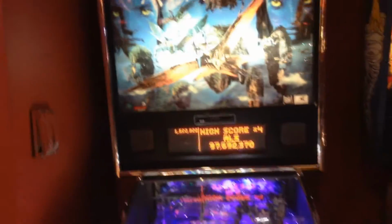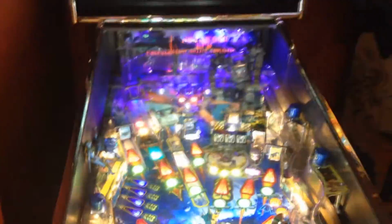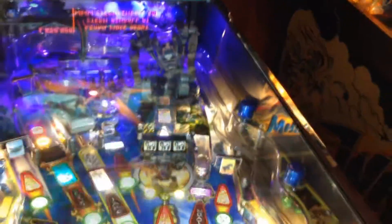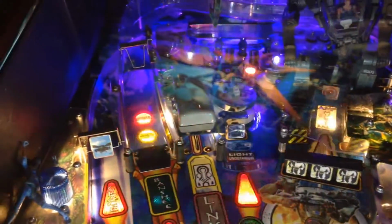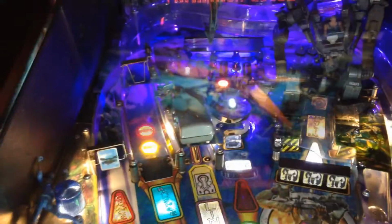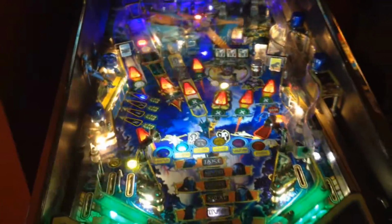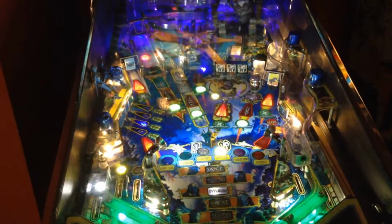Another one from John Borg, we got Avatar. This is a special limited edition. Unfortunately, you can see the amp suit is completely broken on it, but it would march up and down, and the link over here that you would lock your ball into opens and closes, has a little action figure of the main character. Forget what the hell his name is. His name is Jake. Okay, thank you, Pinball Machine.